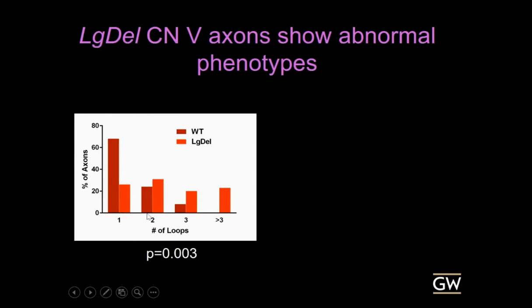However, in large scale, it was the opposite way. So around 20% showing one loop, and most of them, like 30%, two loops, and I also saw three loops and even more than 3 loops. Sometimes I did see 10 loops in one axon. And that difference was significant. We do see more looping in mutant axons.